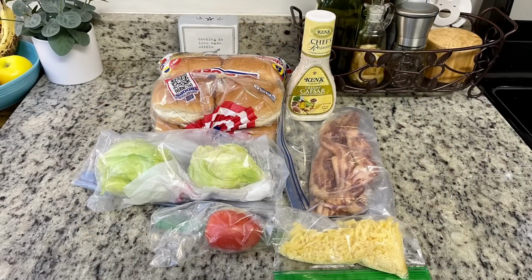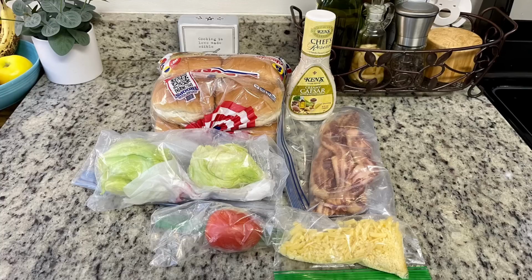For the sandwiches, I intended to serve these on ciabatta rolls, but the ciabatta rolls Kroger had, y'all, they were hard as a rock. I'm not even kidding. They were so hard. So Gary ran up the street to the store and grabbed some hamburger buns for us to use this night. I'm just going to toast those up in the air fryer.